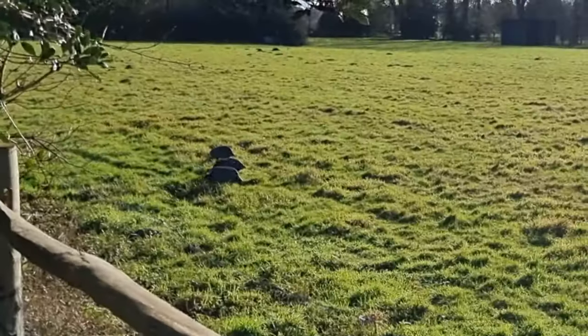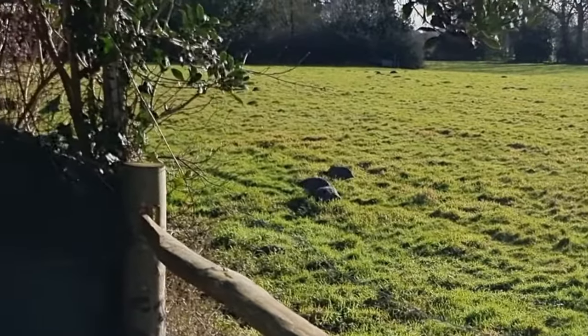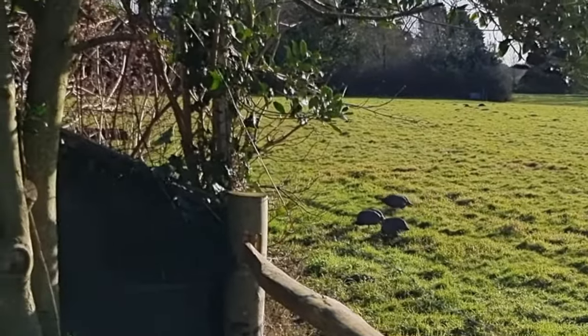Hang on now, before we start, you probably noticed there's some weird chirping noises going on in the background, so I just thought I'd show you these lovely little guinea fowl that just turned up in the field behind us. So wonderful things.